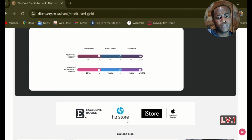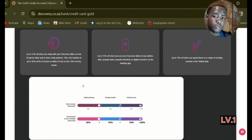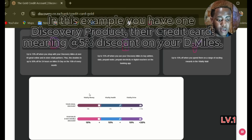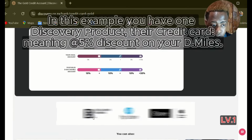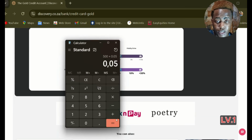When you're using them at that shop, Discovery's D-Day is on the 15th, you get double your discount. So instead of getting 5% back, you get 10% back. Let's say, for example, we're going to Dis-Chem. You spend 500 Rands at Dis-Chem. Maybe you get 5% back, right? And that's 25 Rands. Now, when you're spending that 25 Rands, it'll be 250 Discovery Miles. When you're spending that amount, it has to be a partner that accepts Discovery Miles. You're getting 1 Rand and 25 cents off, right?